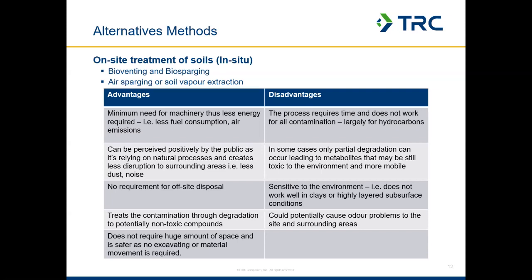And air sparging or soil vapor extraction involves injecting air into the soil where air bubbles are formed and travel through the contamination in and above the groundwater. These bubbles volatilize contamination and installed vacuum extraction points extract the vapors utilizing a soil vapor extraction system.